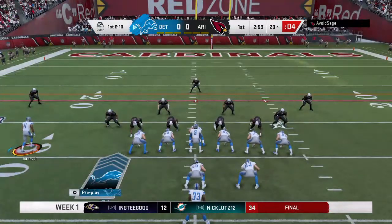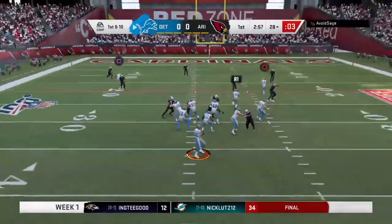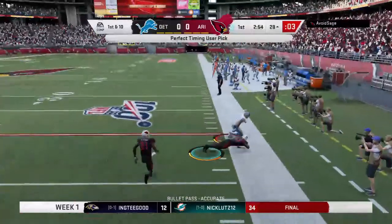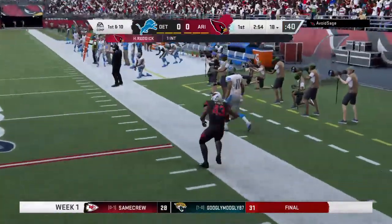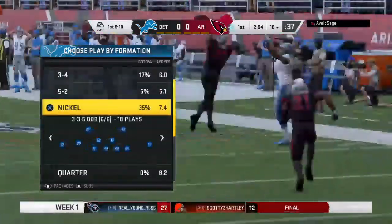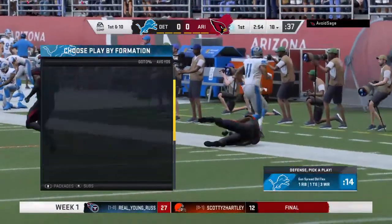1st down, Lions. On 1st down, it's Stafford, looking for Jones, and it's intercepted. Picked off at the 18. And a big turnover there as the Cardinals will get the football back.